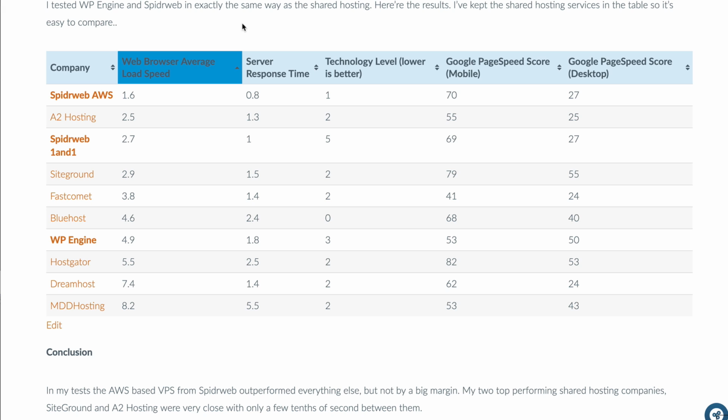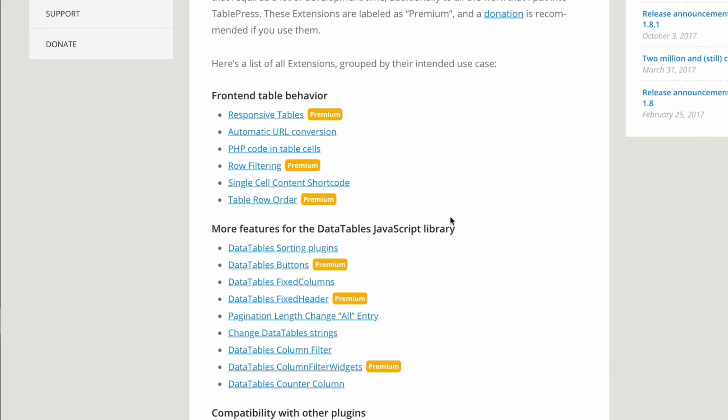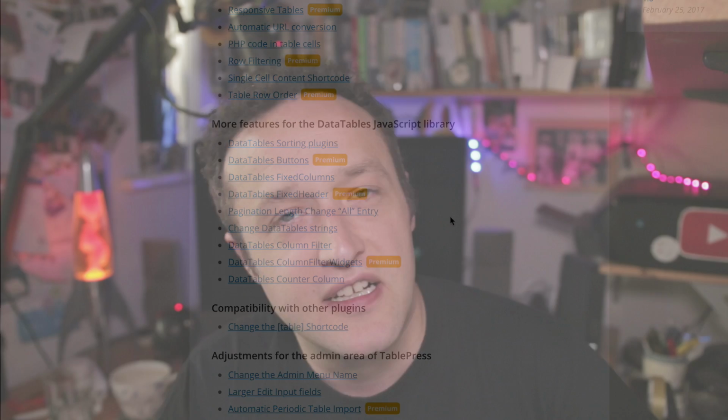It has a free version and a premium version. The basic version allows you to create basic tables, basically. I said basic a lot there. And it's probably going to be fine for most people's needs. However, if you want to add a few extra bells and whistles, maybe you want to make the table more responsive or add the functionality so that people can sort the data within a table, then there are a few extensions that are available. They're only a few dollars, and you can just kind of pick and choose the ones you need. It's a really good plugin for tables, so go check out Tablepress.